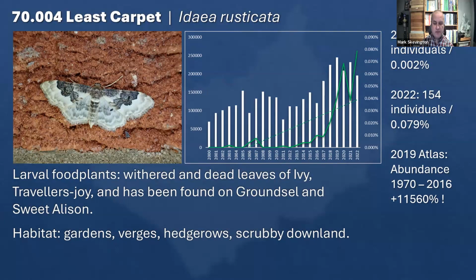No further records until 2003, and from then it started to appear in numbers until a dramatic increase from 2018, as you can see on the chart. So it's now an expected and regular moth in most garden traps. But as you can see from the Butterfly Conservation Atlas abundance change, the shift has been quite dramatic, and we're seeing that in Leicestershire as well.